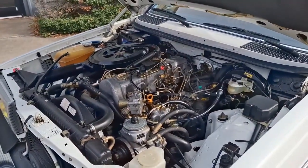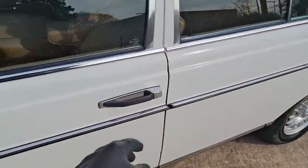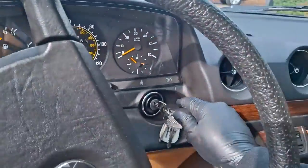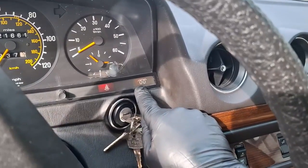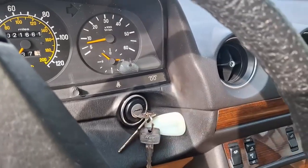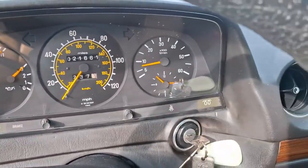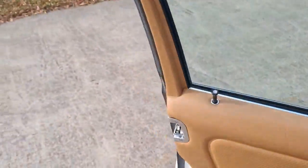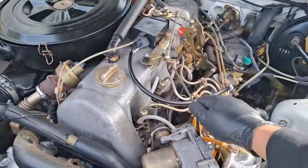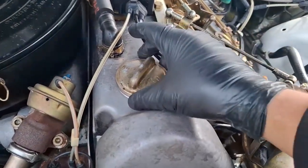Let me go ahead and fire up the engine. We'll do the blow-by test. Of course, this car doesn't have any blow-by. Watch our glow plug light here. I don't know if you guys can see that in the video. Here we go. Fires right up. Good oil pressure. You can see it's a cold engine. Good idle RPM. Zero blow-by.